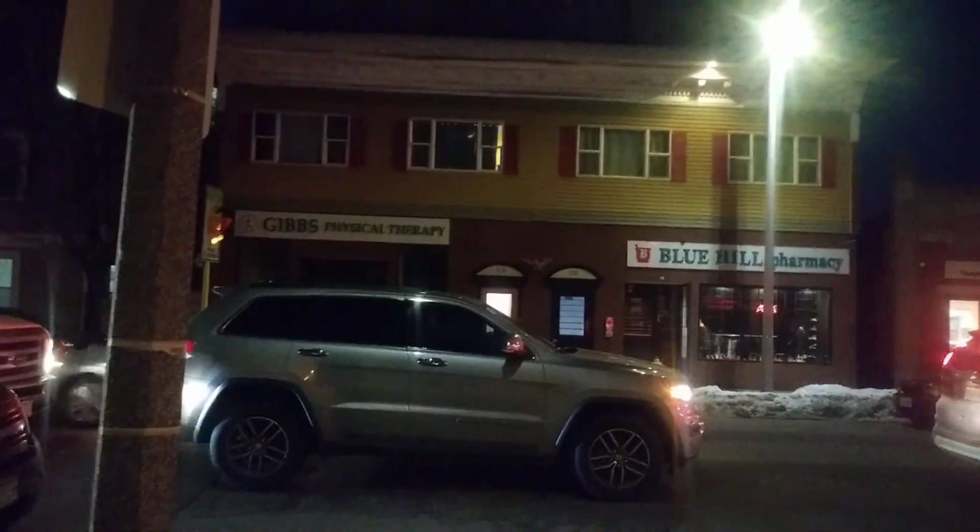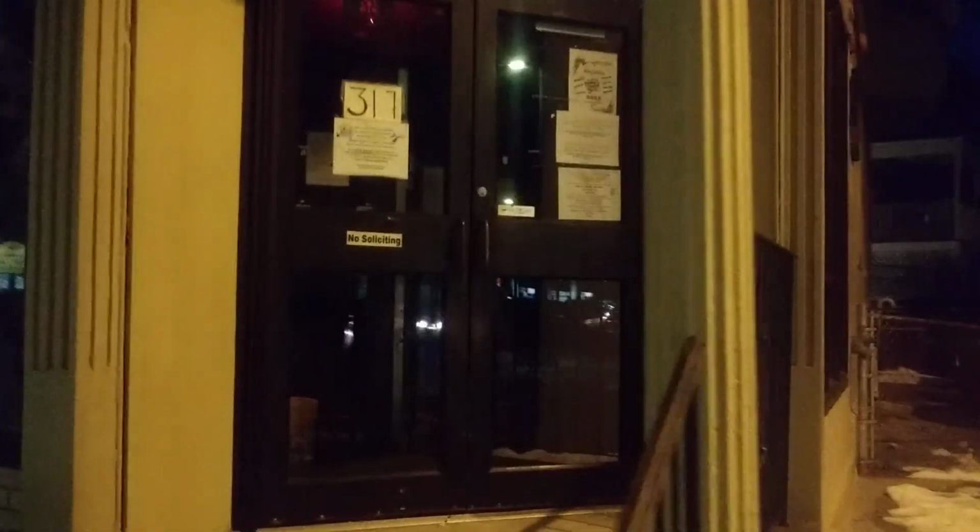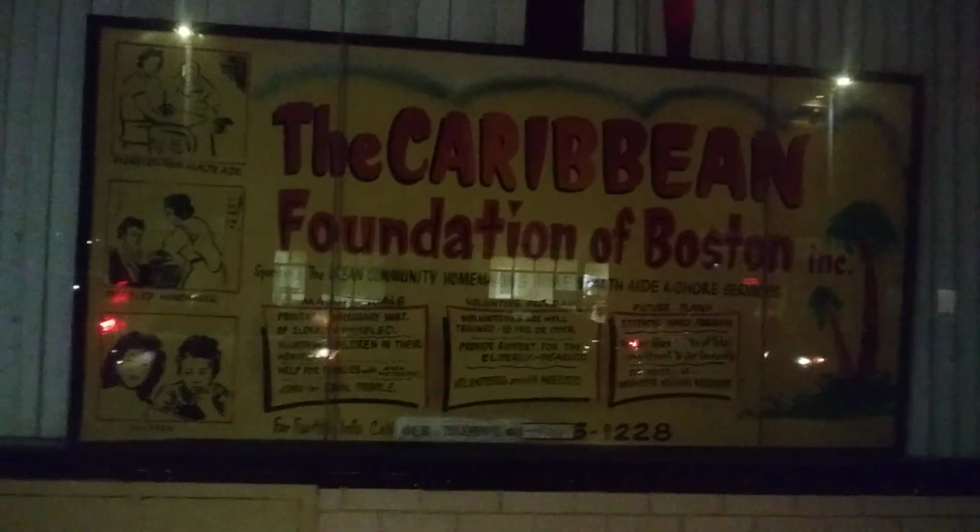There's like a pharmacy and a physical therapist over there. I don't know if they're open or not, but it looks like a pretty new building, so they must have some kind of activity over there. Must be some kind of... What? Never been in here before. One day I have to check this out and see what really goes on in there.